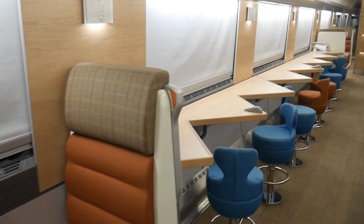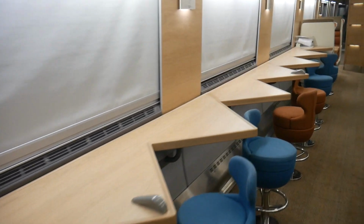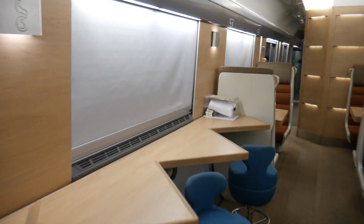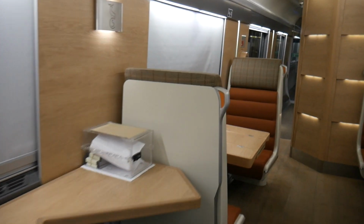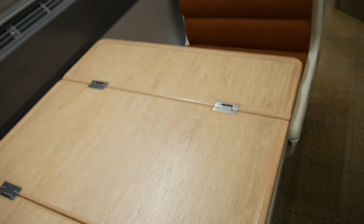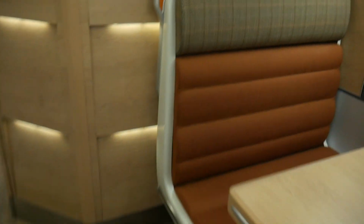Next up is the so-called club car. It's very colorful and looks like a nice place to spend some time. Back to the room now, as it's almost time to leave.